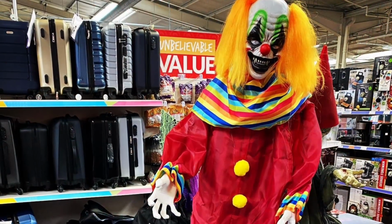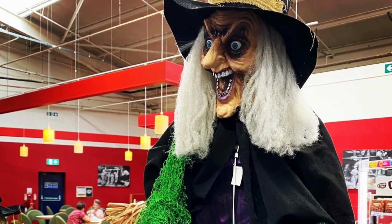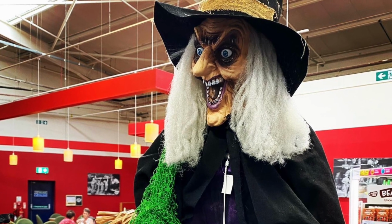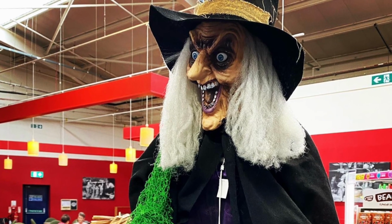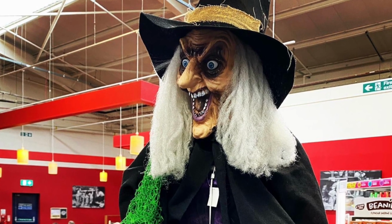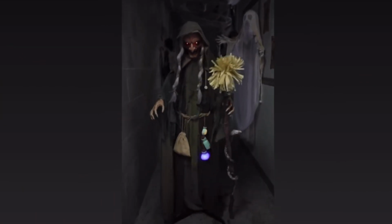And we also have a clown, which was a bit overpriced, I thought, at £60. And also the 7 foot witch, which she was amazing. And I really wouldn't mind that witch coming back this year out of all the ones that I do choose that are new in this video. But yeah, in terms of new items, I might as well start off with the witch that I think might be this year's witch.